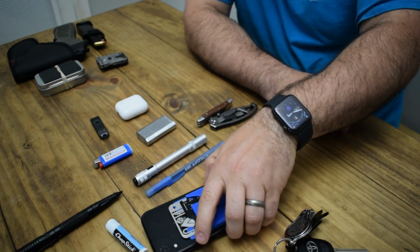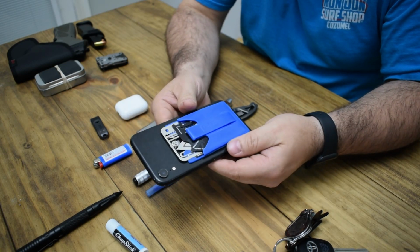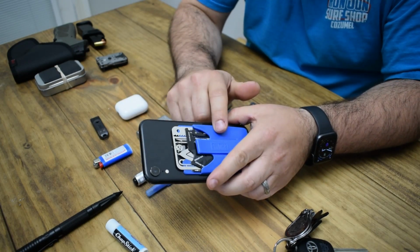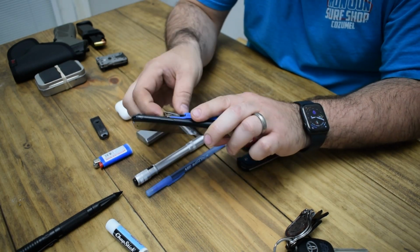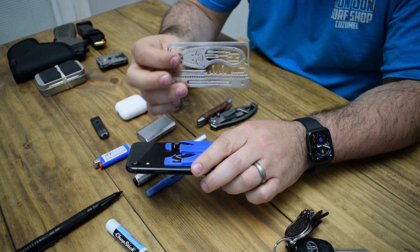Next thing is a phone. I think pretty much everybody nowadays carries a phone. My phone kind of doubles as a wallet because I really don't like carrying a wallet, since I have other items I like to carry. So I have a card holder on the back. I usually have a credit or debit card and my driver's license, and then I try to keep at least one or two of these survival cards.